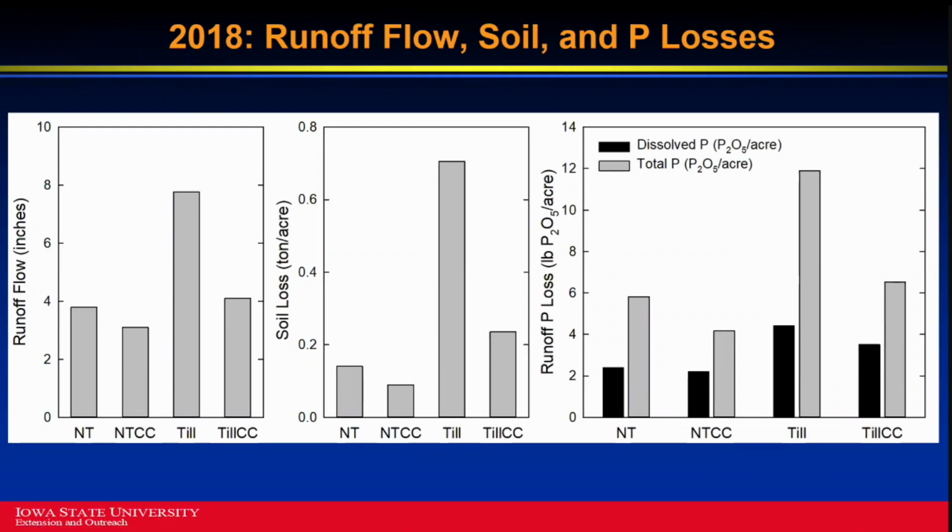Okay, but now in 2018 we have about 8 inches of water flow. And in this case it was clear. The only difference was that no-till, with or without cover crop, the cover crop with tillage reduced the water flow compared with tillage, okay? So all these things were about the same. The no-till and the cover crop in terms of reducing the flow.